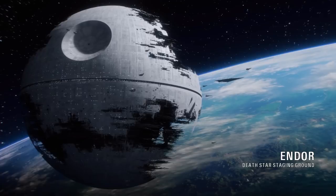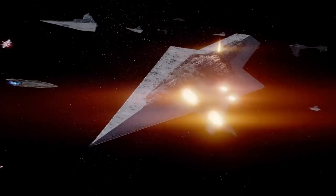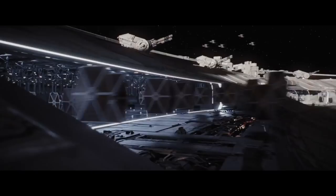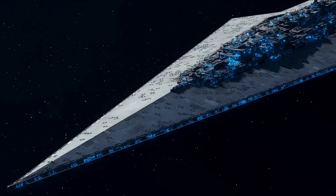Given the massive size of these dreadnoughts, they weren't exactly the most maneuverable ships and functioned more like space stations during battles. Star Destroyers would be deployed to protect vulnerable areas of these massive ships, like around the thrusters or engines, while dozens of wings of fighters would prevent any smaller ship from getting close. A dreadnought in the Executor class could easily take on dozens of capital ships all by themselves.